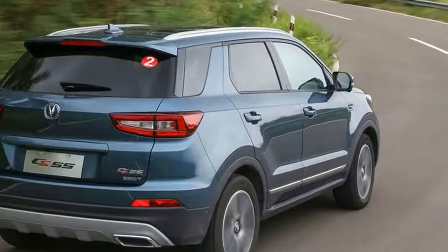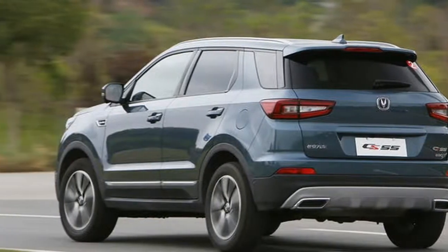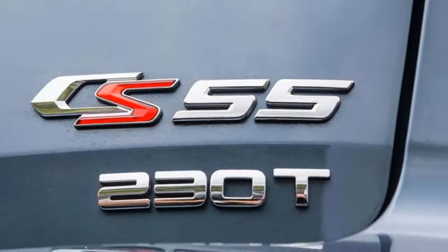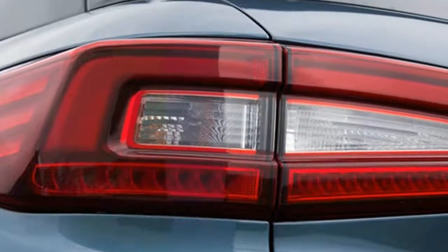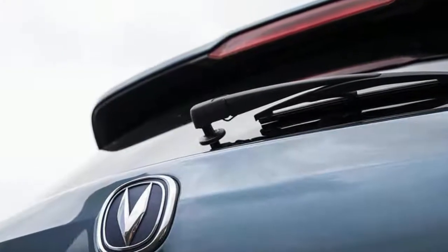As the CS55 settles into a corner, understeer and roll builds, although your line can be tightened tidily with a gentle lift of the throttle. At higher speeds on Changan's handling track, the CS55 is harnessed by gentle intervention of the ESP, which retards the throttle and applies the rear brakes in tighter corners.